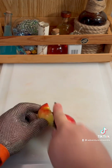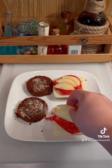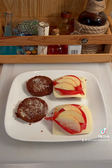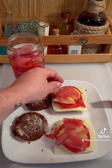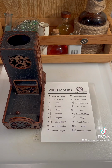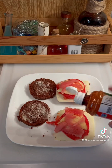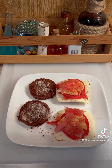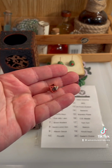I've got Honeycrisp apple, so that's what we're going with today. This canned bread is a brown bread made with molasses, so it's already kind of sweet. The apples will just add a little more sweetness. And then we've got the red onion, which we had on the sandwich on Monday as well. Next up, Wild Magic. 15, Tajin. Tajin is a spice made with chilies, lime, and citric acid, and it adds an incredibly addicting tang to whatever you put it on. And next up, we have the D20 sauce roll.